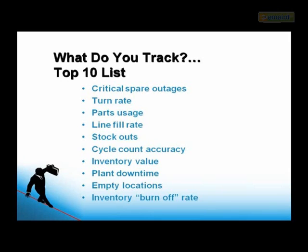Empty locations, very similar to stockouts, has to do with what your system thinks you have. If your system thinks you're out, but in fact you have it there, then you're at risk of ordering more product that you don't have. If the system thinks you have 0, it's going to tell you to order more. But if you actually already have 3 on the shelf and now you order 6 more, now you've got 9 of something. And you probably also have a problem with your cycle count at that point.